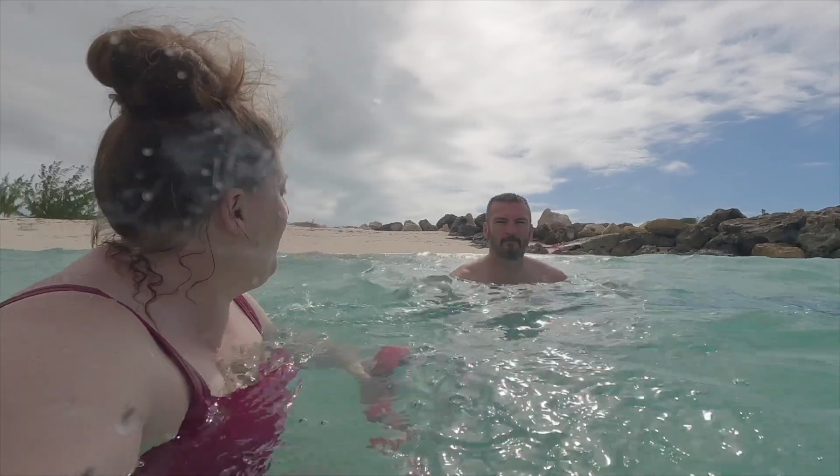And then there's also a reef there that you can go out and snorkel. The waves were a little rough that day, so we didn't do it. The winds were just horrible. So we went all the way back down to Smith's Reef to check that out. That, again, it was a little wavy there too.